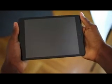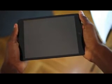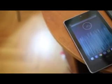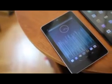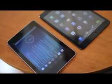Now, for some reason, the Nexus 7 speaker didn't bother me, but the sideways audio from the iPad mini drove me a little bit insane when trying to game and watch YouTube videos. And speaking of watching stuff, the displays are very important because that's what you interact with, that's what you're constantly looking at when you're using the tablets. The Nexus 7 has a pretty average display.